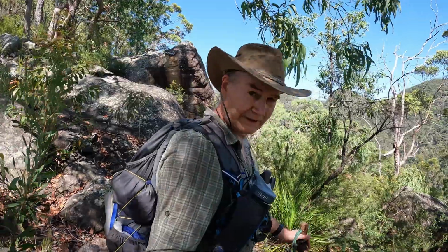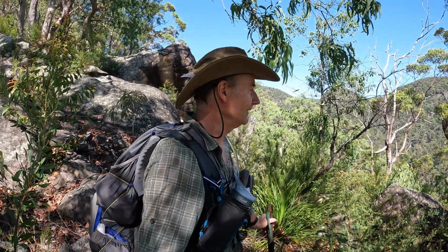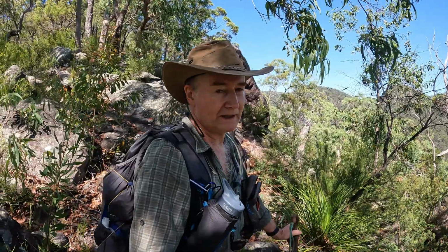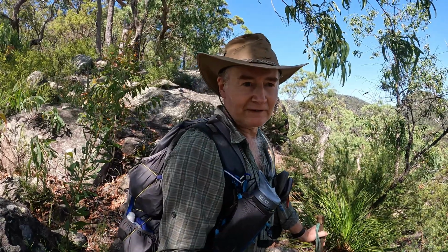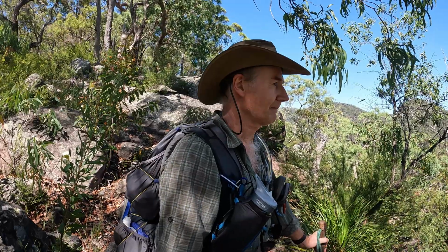Oh, right, am I looking a bit tired and sweaty? Because that's what I am. Just got about 150, 200 metres to go to get to that fire trail. So just this last little bit to go, and it'd be nice and flat and easy.